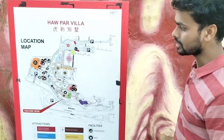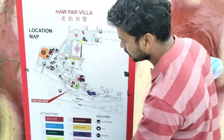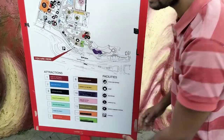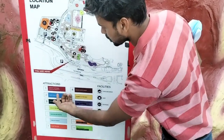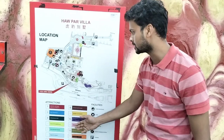So guys, right now we are here, before the entry gate. There are attractions inside that you can see. Almost 14 attractions that you can go and see inside. I would like to read one, that is gods of happiness, wealth and longevity. So like this, a lot of things are there.